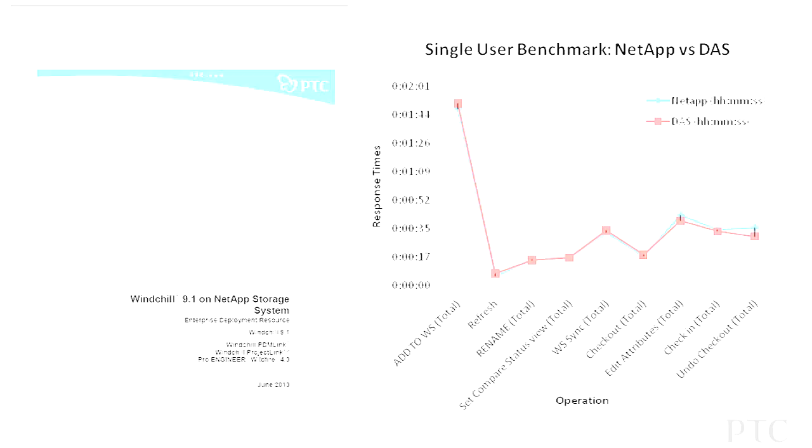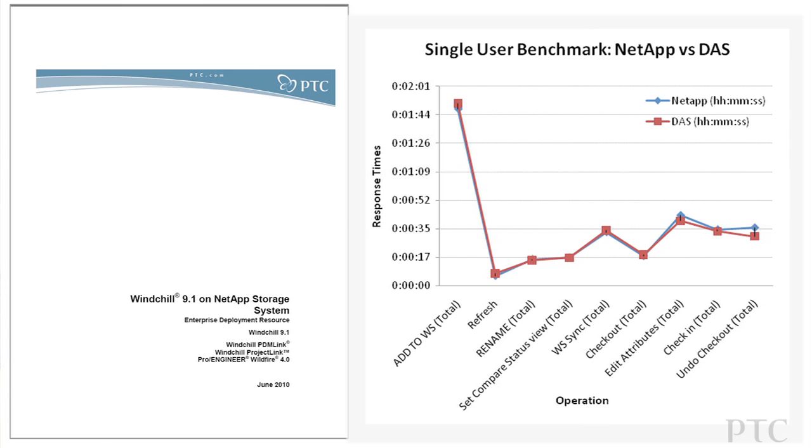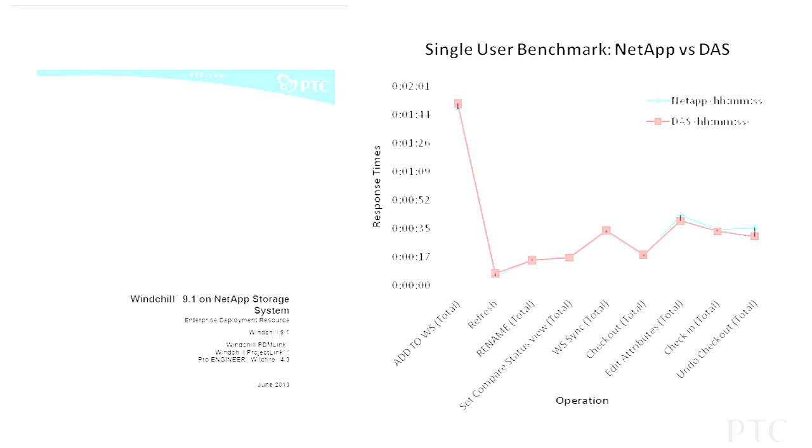Yeah, we've been working very closely together, taking a look at performance requirements, and what we've done. We've actually published studies that show that Windchill performance on NetApp network attached storage is just as fast as with direct attached storage, and actually as the Windchill environment scales, the performance actually gets better.